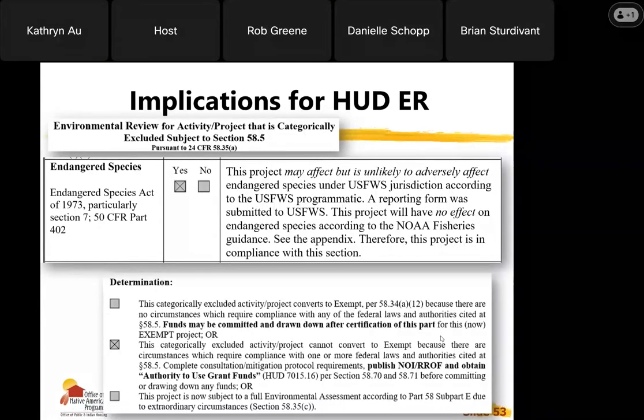And then at the end of the environmental review, just before the signature lines where it says determination, the first option would be to convert to exempt. But in this case, you submitted the reporting form to U.S. Fish and Wildlife Service. That counts as consultation. The checkbox under yes and no is checked for yes. And so your project cannot convert to exempt.